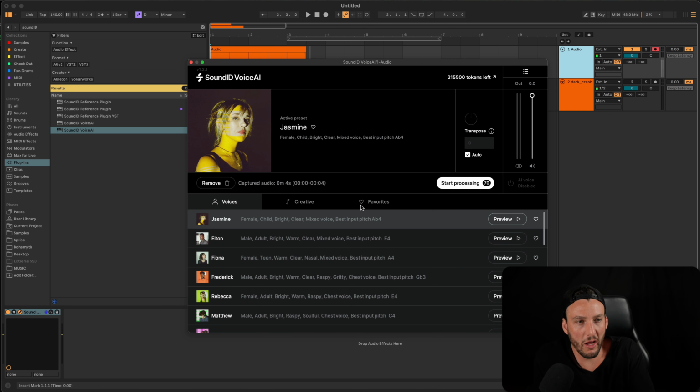Now that we've captured the audio, we're going to look for a voice or one of these presets that we want to change this to.